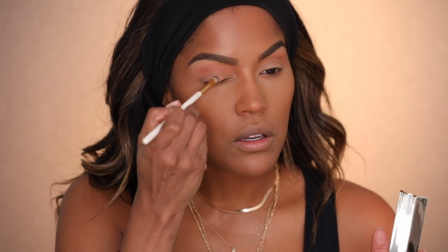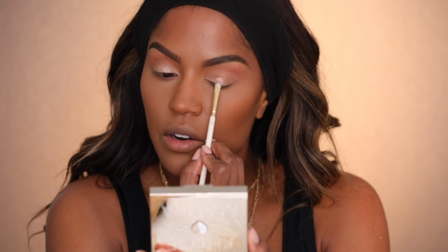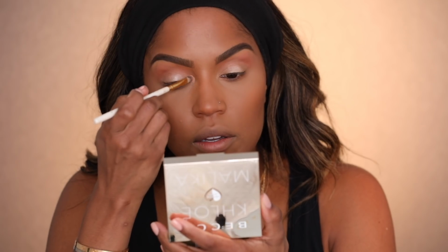So let's try this. Is this a blush? I feel like it is. Fierce on the lid. Like, why not? Watch, Becca's gonna reach out like, yeah, you can't use it on the eyes. No, I'm sure it's fine. I'm putting a little bit of the highlighter on the center of the lid here and on the inside.